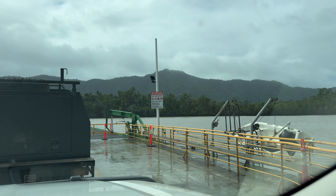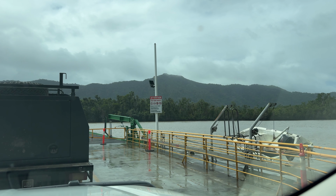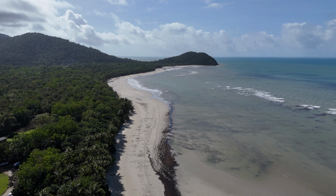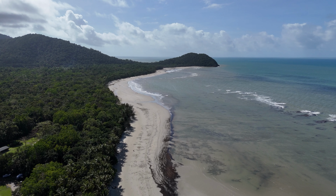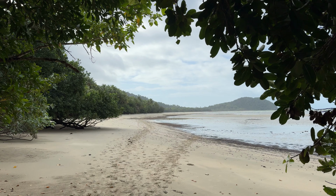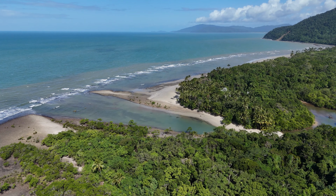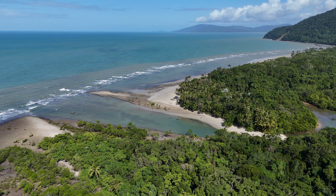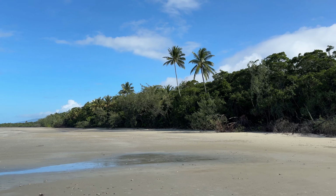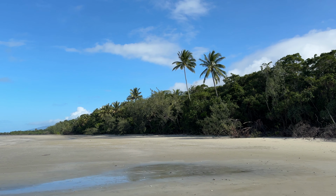Then we jumped on the ferry. It's a chain ferry. You pay for a return ticket across the main kind of river going in, and then you're in the main bit of the Daintree. So we drove all the way up to Cape Tribulation, which is one of the most famous points in the Daintree, because that's where two UNESCO World Heritage sites meet. The Daintree Rainforest and the Great Barrier Reef, they both kind of coexist, and it's quite incredible. It's the only place in the world you can see two UNESCO World Heritage sites exist.